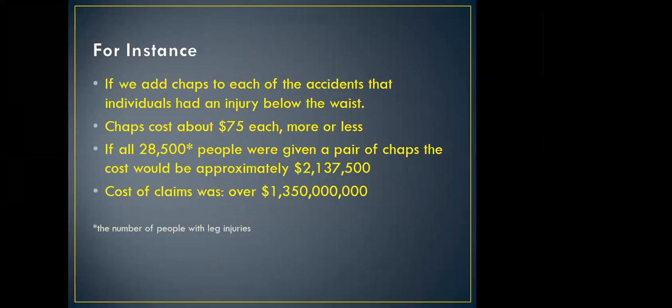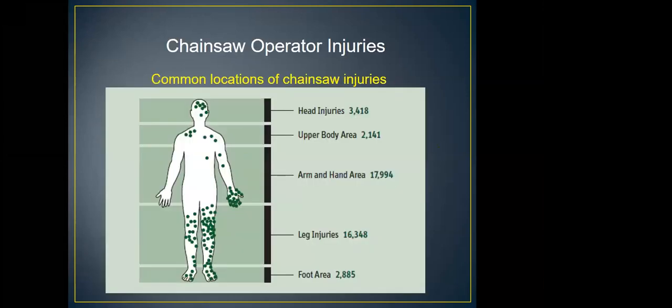So if we just covered up chaps, right? And we looked at all the people that had incidents below the waist, anything below the waist, that was actually almost 28,000 people. At $75 each, those accidents could have been prevented by chaps. It would have cost about $2 million to outfit all those people with that one piece of PPE and would have saved over $1.3 billion. Significant amount of money, significant amount of savings.